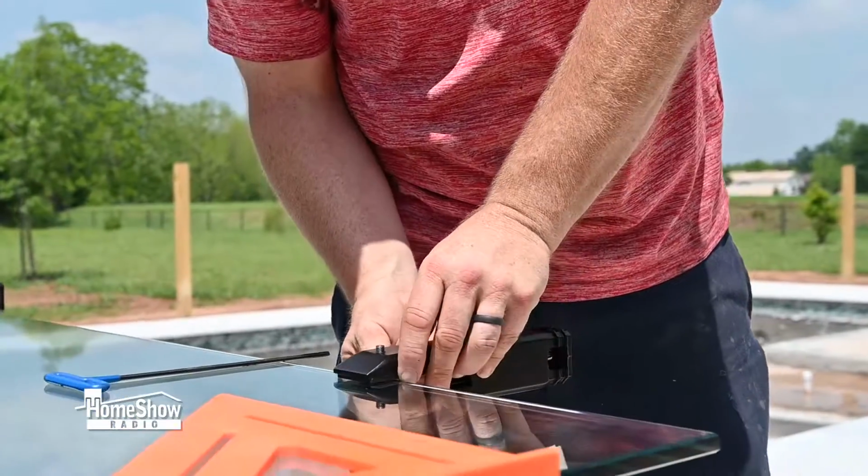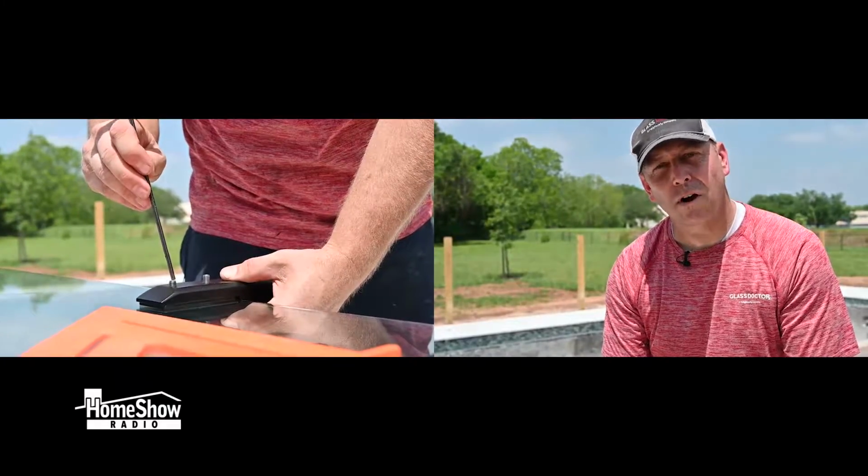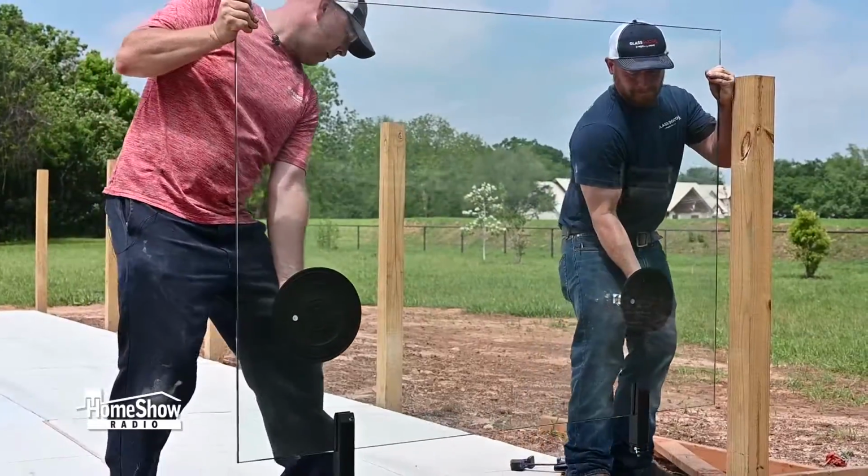I'm an engineer, so I like to work very precisely. This slides onto your glass, supports your glass without having to have any holes in your glass at all, and that's all the hardware it is. It's completely frameless. But what about safety?